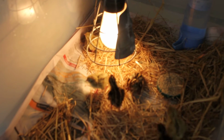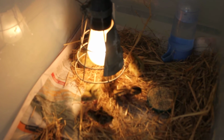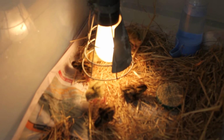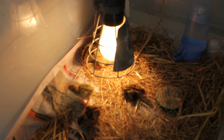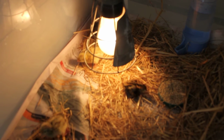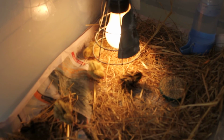So they need this heat source for at least 2.5–3 weeks, until they're fully fledged, until they've grown their adult feathers, and then they can be moved into a larger run. And the light I keep on all day, so it's 24 hours a day as the heat source, and making sure they've got lots of fresh water and food.